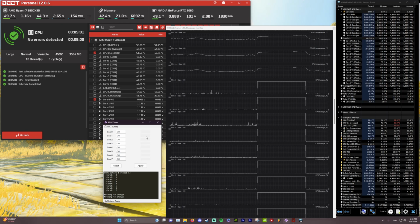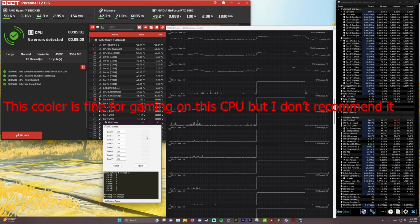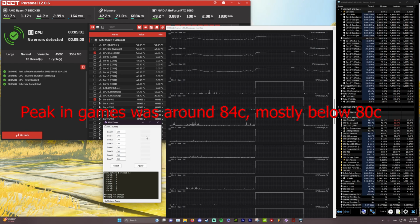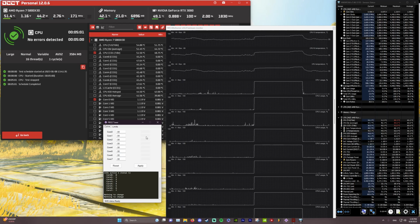And you can definitely game with it. Like I said, the max I've seen while gaming in any game was 89C, but that was using 100% usage. In usual games, it's like 84C max around. For some people, that's a bit toasty. For some people, it's not. I would personally say anything above 80C while gaming is a bit concerning, at least on CPUs.